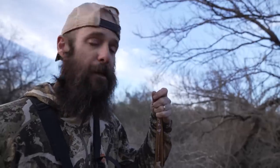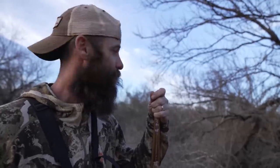We're going to eat the cat. I'm 42 years old. I've been hunting all my life. I've never got a shot at a bobcat. So that's pretty freaking awesome. We're going to have some bobcat tacos.